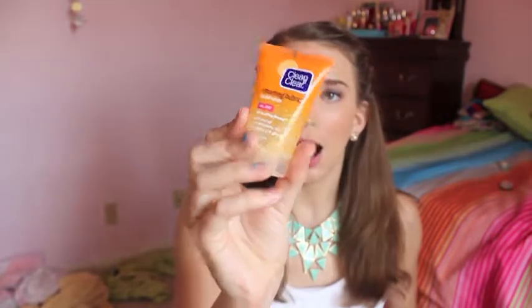Next, another skincare. This is the Clean and Clear Morning Burst Facial Scrub. I got this in a little travel size at Target just because I was traveling. And this is actually really, really good. It smells really good. It smells like oranges maybe. It has a little bit of an orange scent to it.